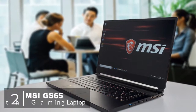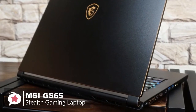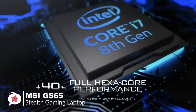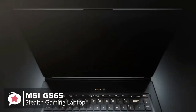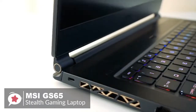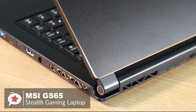At number 2 is the MSI GS65 Stealth Gaming Laptop. MSI's GS65 Stealth Thin is one of the company's thinnest gaming laptops to date, and it's also one of the leading gaming systems to include Intel's new 8th Gen 6-core Coffee Lake processor, which makes this model a good laptop for productivity. Design-wise, you will not discover boring angles or red LEDs all over this laptop. Instead, you'll find a smooth, all-black device with subtle gold accents on its cover, within its double hinges and surrounding its touchpad, giving an aura of style and high-end fashion.